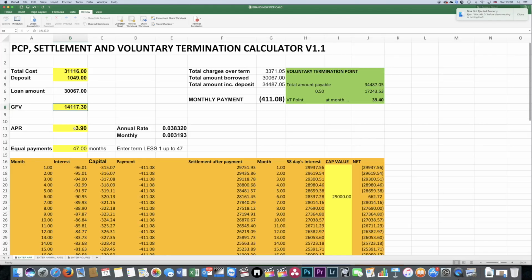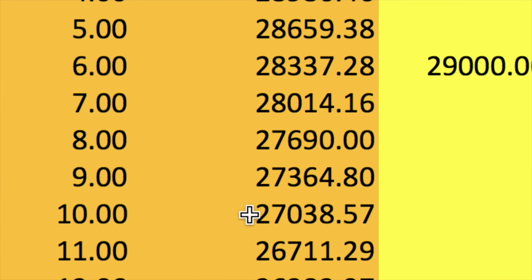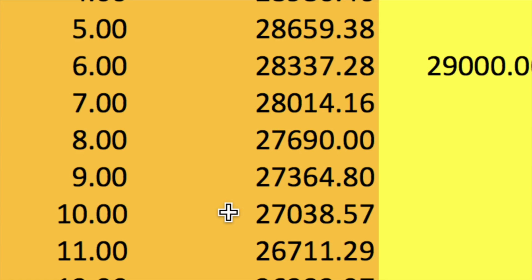Anyway, let's say I go out in my car this afternoon, and touch wood this doesn't happen, but I write the car off. I have paid 10 monthly payments, so roughly the amount I owe on that car as at this month, after I've paid 10 monthly payments, is £27,038.57. Now, I happen to know that the cap value, the kind of value that the insurance company would probably pay out, let's assume the car is written off, would probably be about 21,000.